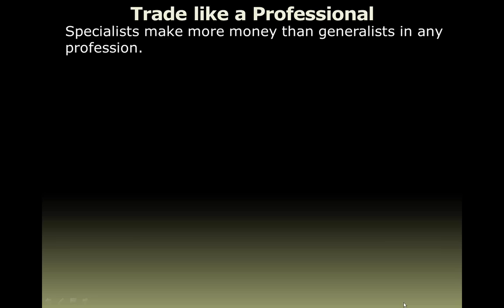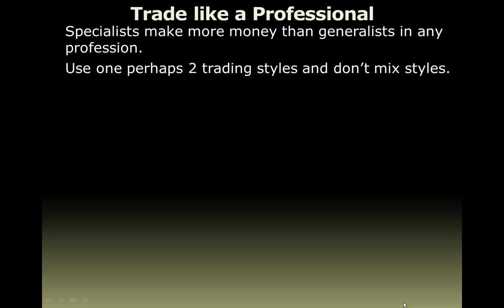Specialists make more money than generalists in any profession. If you specialize, you're going to be trading like a professional. So use one, perhaps two trading styles, and don't mix styles. If you're swing trading, you should not be watching your stocks intraday. That's intraday trading. Keep it to swing, which is day by day.